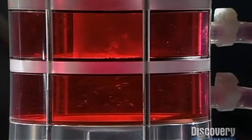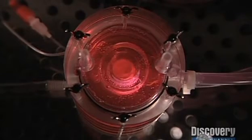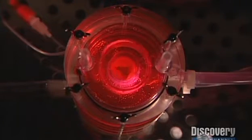The cells latch onto the structure and start to grow. Within just 3 weeks, a complete heart valve has formed. Finally, a pump exercises the valve to strengthen its walls so it can withstand the high pressures in a human heart.